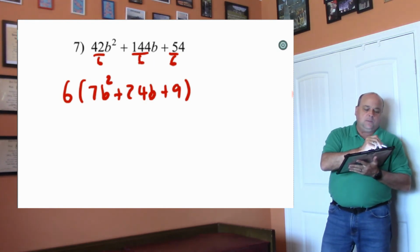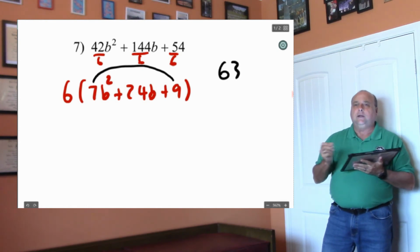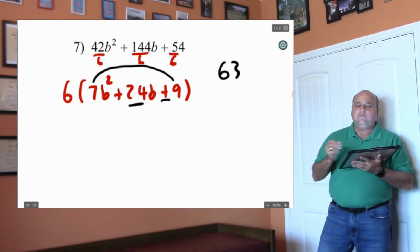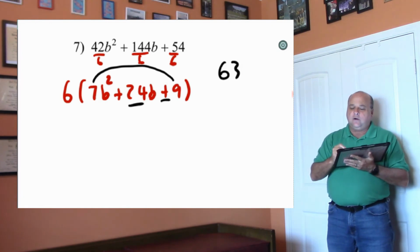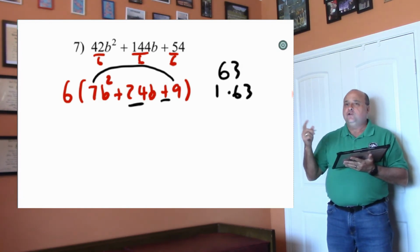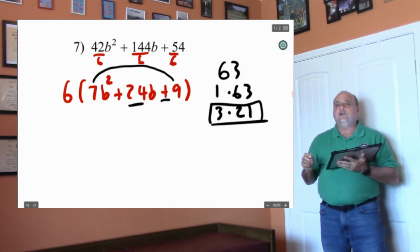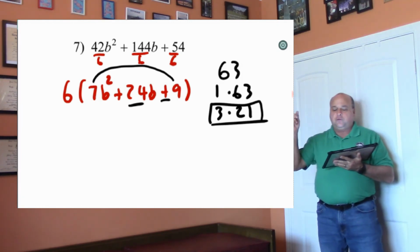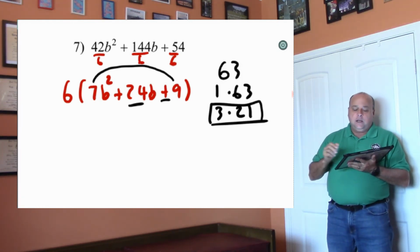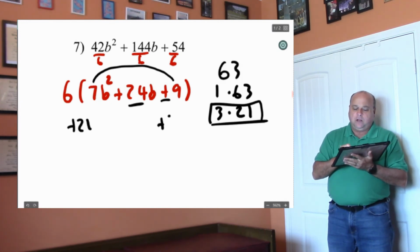Next step, and this will be much simpler, we're going to multiply the 7 and 9 to get 63. We want to add up and get 24, don't we? So let's start writing our factors. 1 times 63. Okay, 2 won't work, but 3. 3 times 21, ding. Once you get that factor, you can stop, okay? So 3 and 21 work. Now then, I want to add and get positive 24, so I'm going to do plus 21 and plus 3.